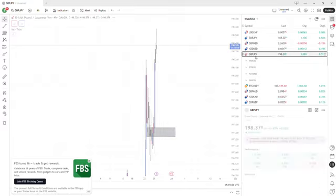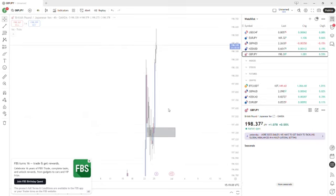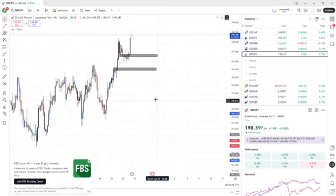GBPJPY, I also predicted it was going to come to this point here and move up. But I do not like this setup, I prefer other setups more. But this still went in our favor. So that's all for the week, and hopefully we continue next week with our profit. That's $85. Alright.